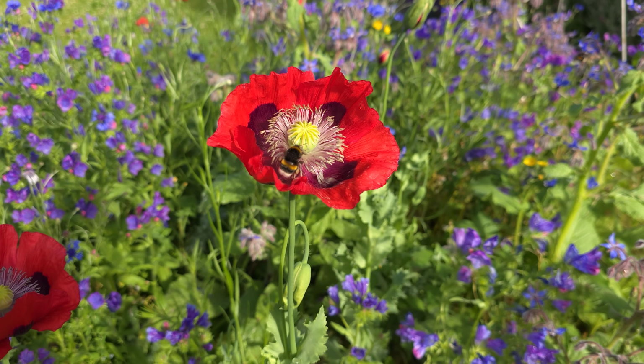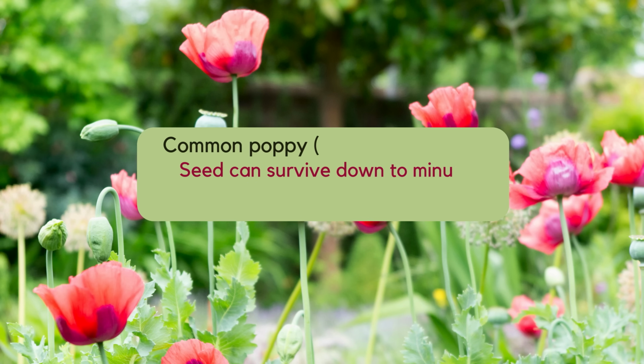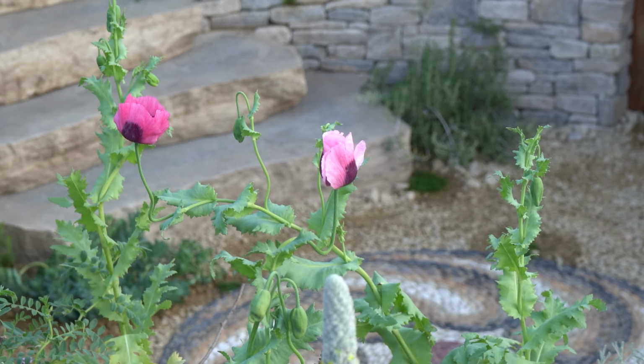One of the classic cottage garden flowers is poppies. Now, annual poppies grow from seed, and the seed can survive really very cold winters, but obviously they'll need the weather to warm up before it germinates. An annual is a plant that grows from seed, flowers and dies in 1 year, and of course the common poppy, or Papaver rhoeas, is one of those.